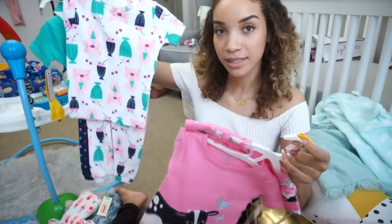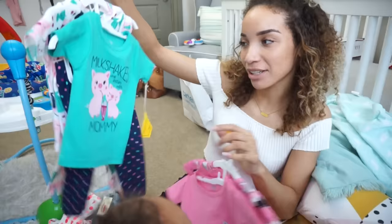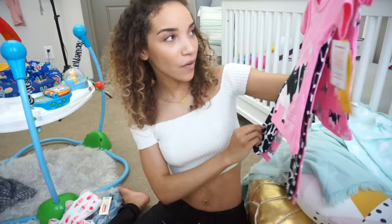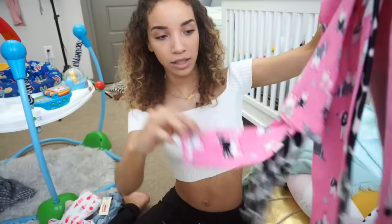So yeah, this is the appropriate pajama fabric, but they can wear it for real clothes too. And this one says, it's pasture bedtime. Pasture, cow pasture, get it? So it has this one with the cow on it, and then this one with a bunch of cows on it, and then two little leggings, one that matches the top, and then one that is just a cow print.